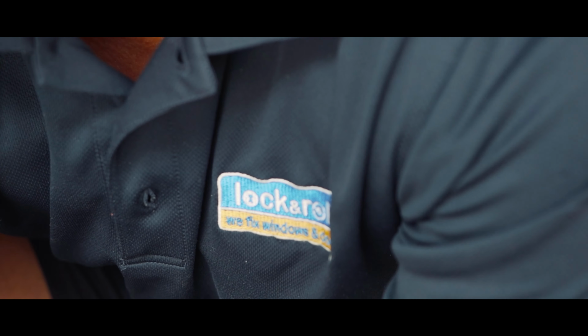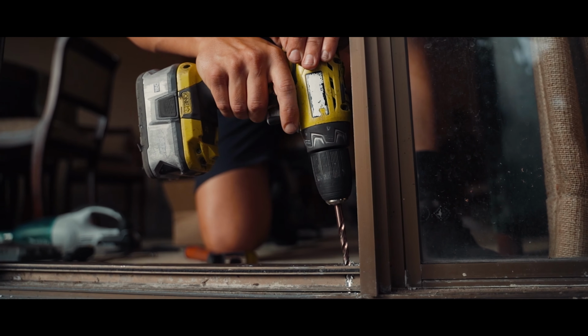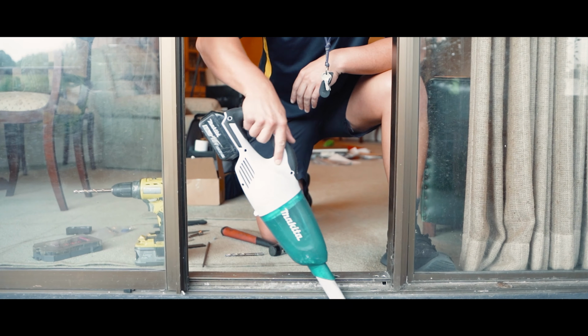Types of jobs we do, we're a service and maintenance company, so we deal with window and door hardware. So a lot of changing rollers on sliding doors, spiral balancers on double hung windows, your locks, your latches, your hinges, a lot of replacing corroded parts. A lot of our work's coastal.